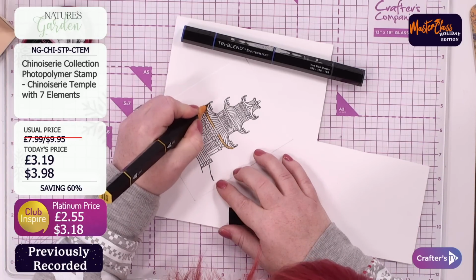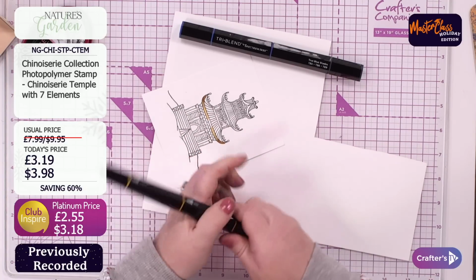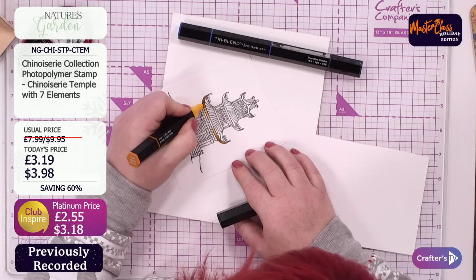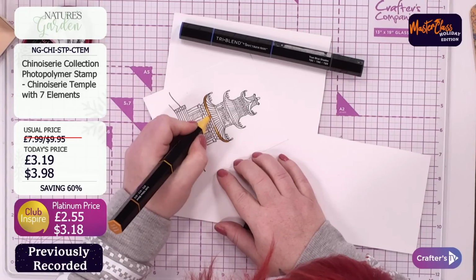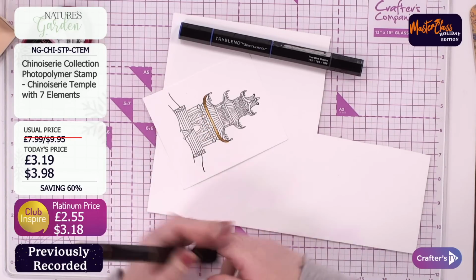Just going to go over that little bit there, and again there. And then with the mid one, just over the edge of that dark bit, bringing it over that bit there. And again at that side. You're just tickling the edge of the dark. And then from that at the mid, I'm just going to go all the way over. And as you can see, it gives you that beautiful blend.